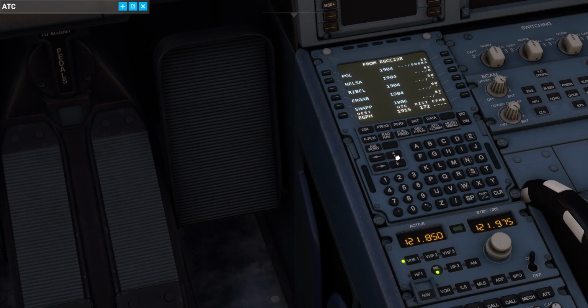Manchester Ground, good evening. Easy 0919 with you on Bravo. Easy 0919, Manchester Ground, welcome to Manchester. Taxi stand 7 via Bravo and Juliet Echo. Roger, taxi stand 7 via Bravo, Juliet and Echo, Easy 0919. Correction, Juliet Echo is one taxiway. Roger, stand 7 via Juliet Echo, Easy 0919.